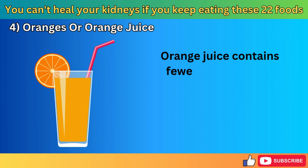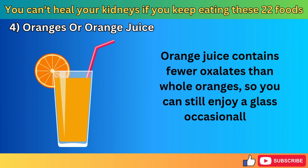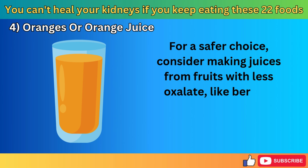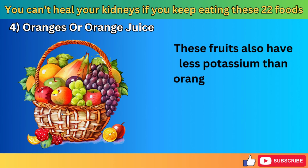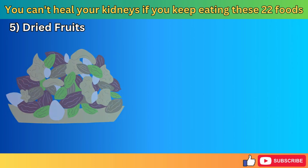Orange juice contains fewer oxalates than whole oranges, so you can still enjoy a glass occasionally. For a safer choice, consider making juices from fruits with less oxalate, like berries, pears, cherries, apples, and grapes. These fruits also have less potassium than oranges, making them a better option for people with kidney issues.